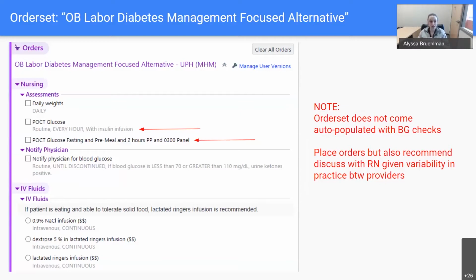It's important to note that the order set does not come with the glucose checks automatically checked off. So someone will have to intentionally do that. There are options here to either check every hour, which would often be with insulin infusion or during active labor, or to do the fasting and 2 hours postprandial. So those are options that are in here.